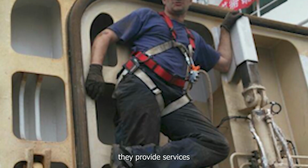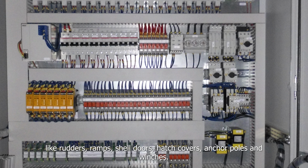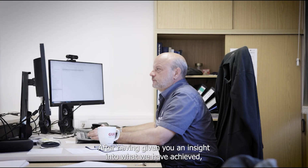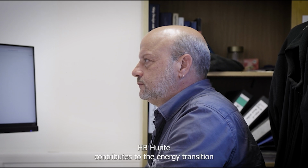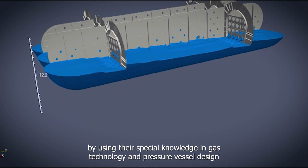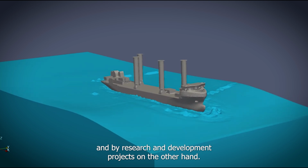Offshore, they provide services for the installation of electrical systems for any kind of moving and fixed ship's equipment, like rudders, ramps, shell doors, hatch covers, anchor poles, and winches. After having given you an insight into what we have achieved, we would also like to introduce our current and future activities. HB Hunte contributes to the energy transition and decarbonization of shipping by using their special knowledge in gas technology and pressure vessel design on the one hand, and by research and development projects on the other hand.